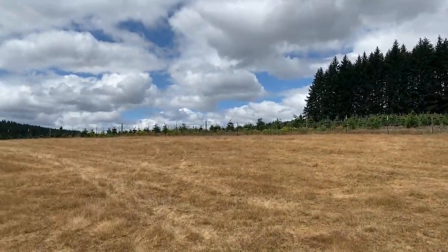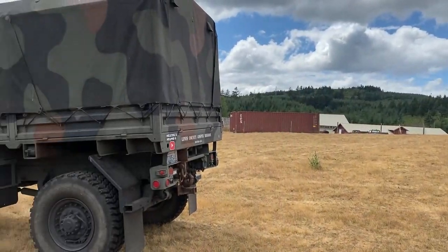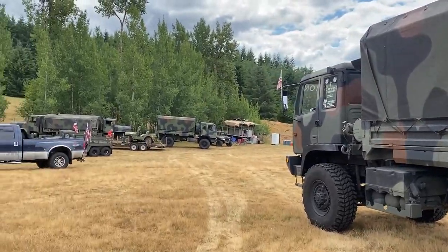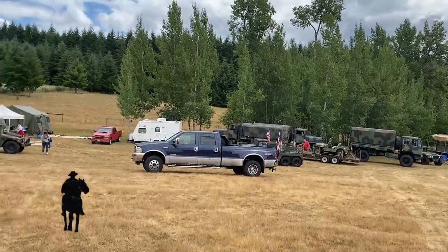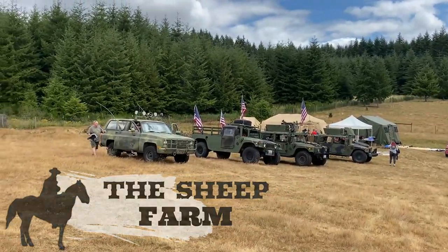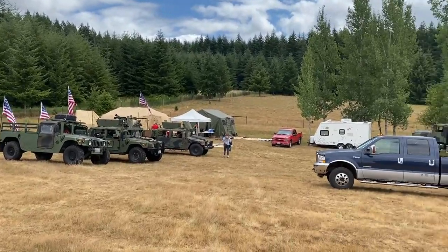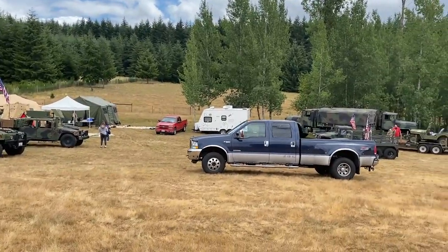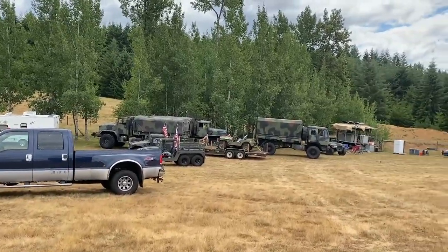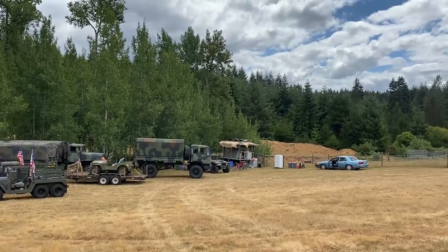At the destination here in an undisclosed location in Winlock, Washington, otherwise known as the sheep farm. Baa, baa, black sheep. Have you any wool? Yes, sir, yes, sir, three bags full. They have an MKT here. Wow.